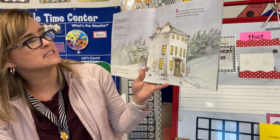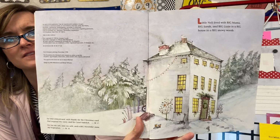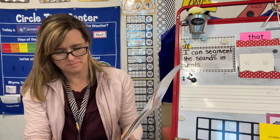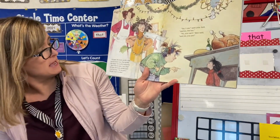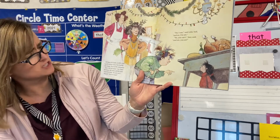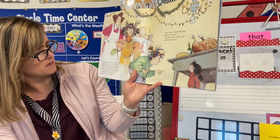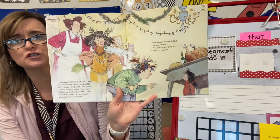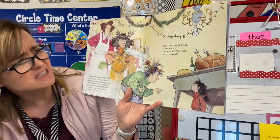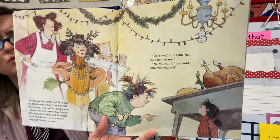Little Nell lived with Big Mama, Big Sarah, Big Lizzie in a big house in the big snowy woods. Big Mama, Big Sarah, and Big Lizzie had big blustery voices. They had big talky friends. They had big loud parties. When Little Nell asked, "Can I help?" Big Mama, Big Sarah, and Big Lizzie shook their heads. "No, you can't," they said. "You're too small." "Yes, I can," said Little Nell. "And no, I'm not." "No, you can't," they said. "And yes, you are."